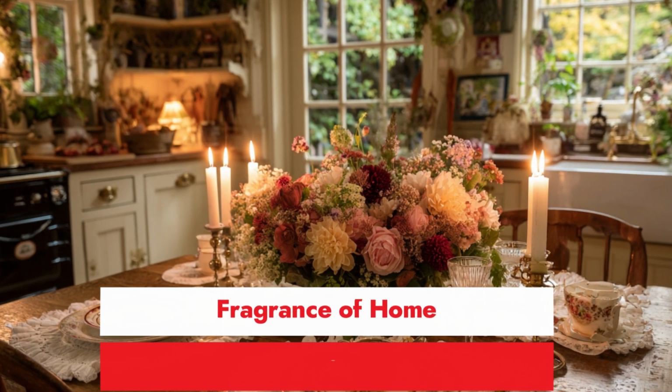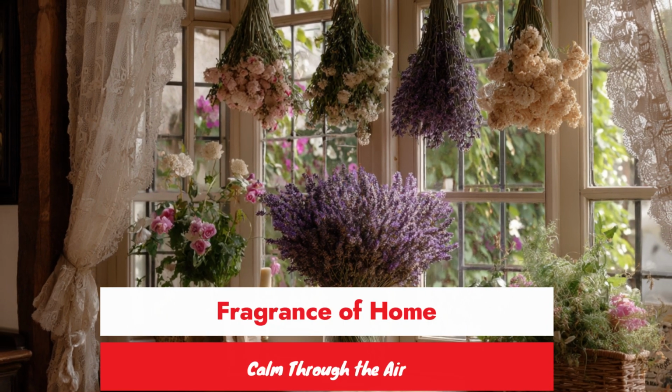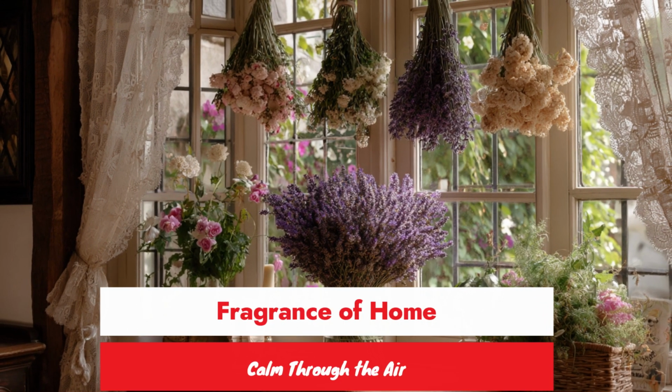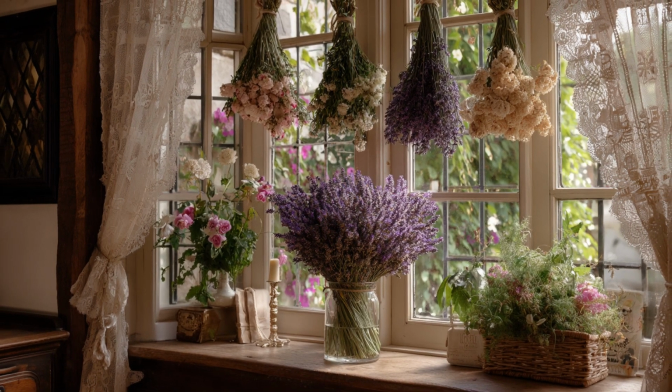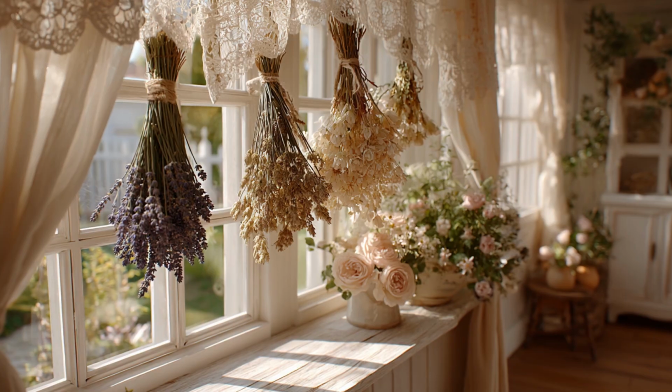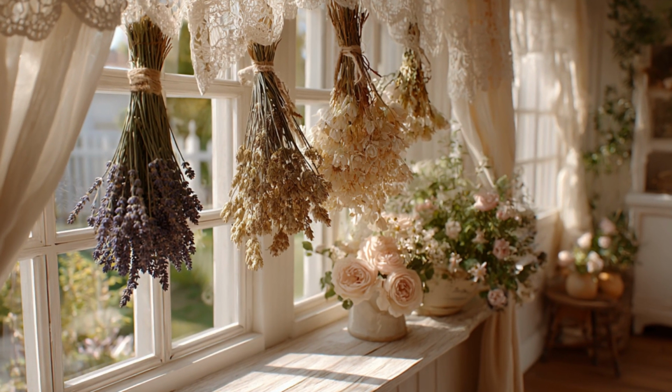The scent of a home speaks to the heart long before the eye takes in the beauty. In a romantic English cottage, soft fragrances like lavender, rose, and vanilla fill the air with comfort and grace. These gentle aromas create atmosphere, a sense of stillness and memory that wraps around you like a hug.